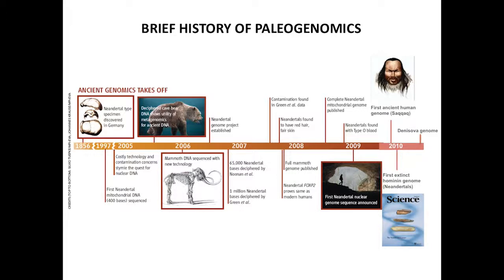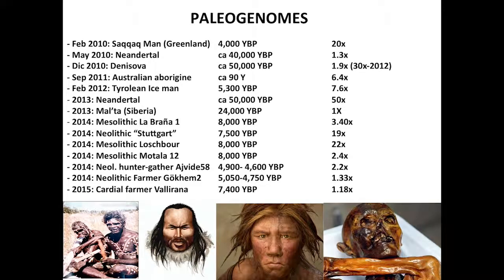But then suddenly, we start getting more and more ancient genomes. And in fact, we have created a whole scientific field that we can call paleogenomics. So it's the retrieval, analysis, and study of complete ancient genomes from ancient hominins or humans from the past. This is a short list. I stop now because in 2014, 2015, the whole thing has become exponential, and we have now 233 ancient genomes.